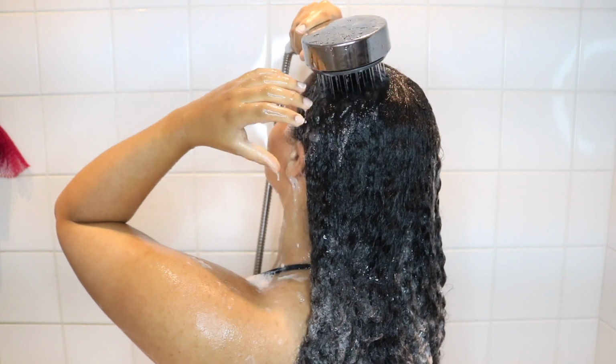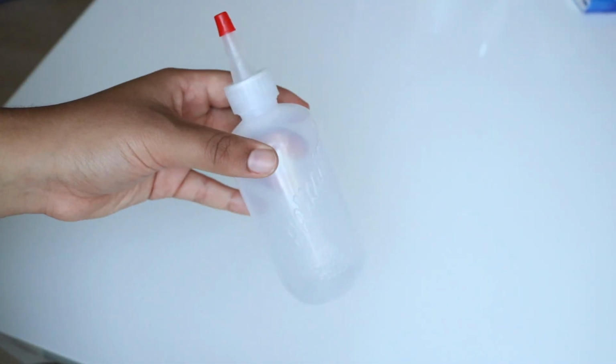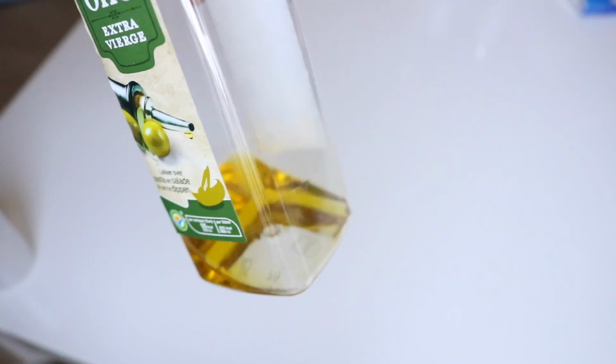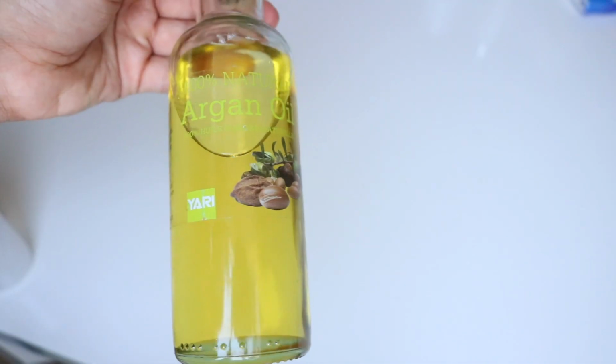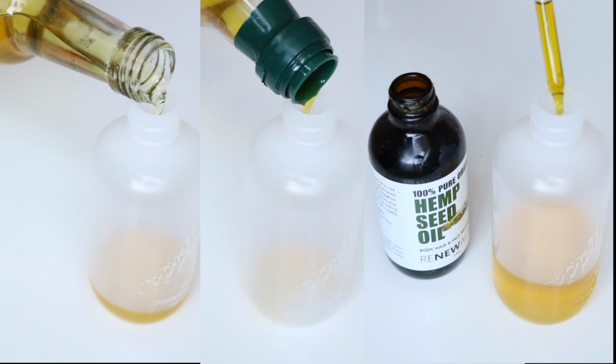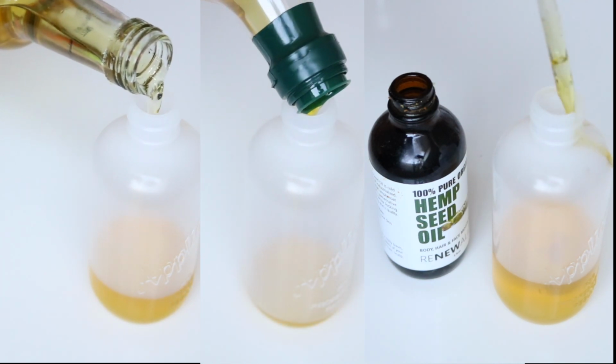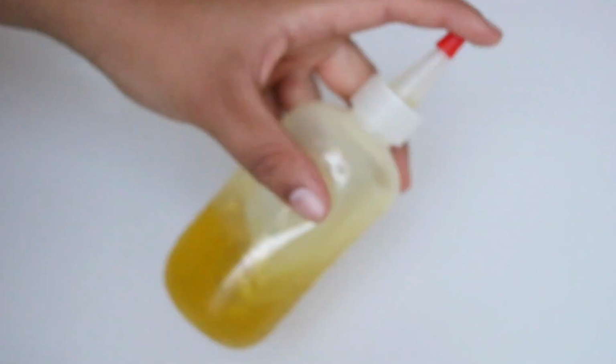So I always like to pre-poo my hair with an oil blend, and this is my applicator bottle that I use for this whole process. And I have a standard base that I always make, which contains extra virgin olive oil, argan oil, and hemp seed oil. And then I just pour the oils into the bottle, and I don't really measure this. I just eyeball this until I think I have enough oil to cover my hair.